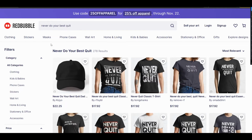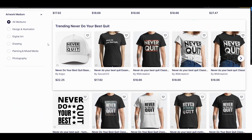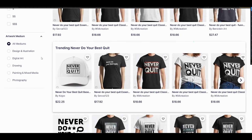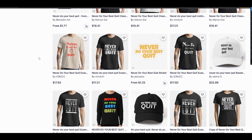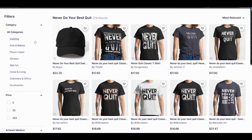And at the end, two designs with simple phrases, trendy searches on Redbubble now. First one is "never do your best, quit." I think it's a funny phrase, just a simple funny phrase. And what I like in this search is, first of all, of course, low competition. Only 300 results are available in the search for now, so it's not so competitive like a lot of Christmas designs. And the second one is about stylization of these designs.